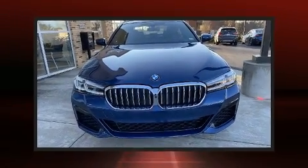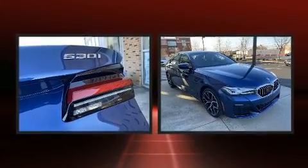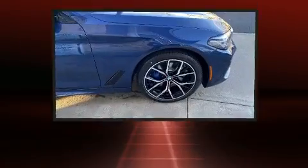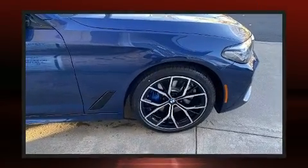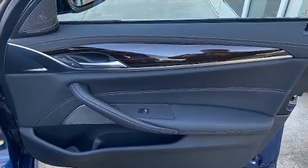Sensibility and practicality define the 2021 BMW 530i. This four-door, five-passenger sedan provides a satisfying ride for all passengers. Turbocharger technology provides forced air induction, enhancing performance while preserving fuel economy.